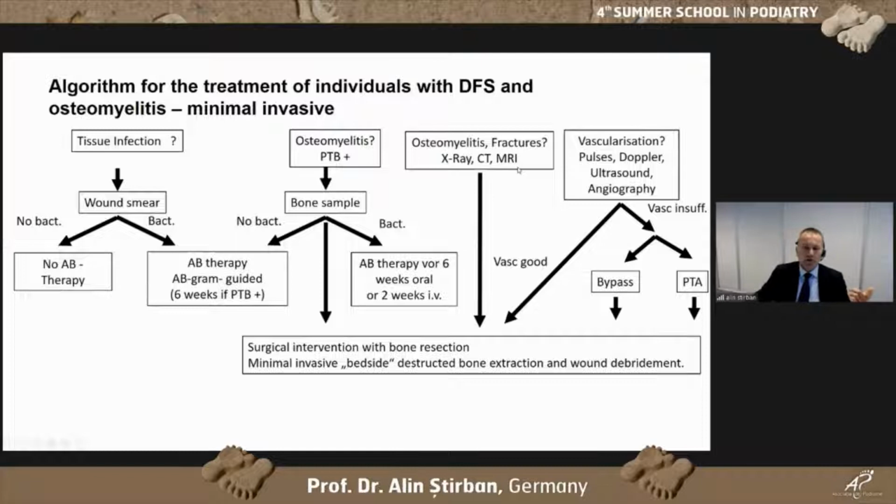The second question is, which antibiotic should I use? Usually we start blindly. After a few days, we get the results of the microbiological investigation and also the antibiogram from the bone sample that we have sent to the laboratory. According to this, we then eventually change the antibiotic treatment.